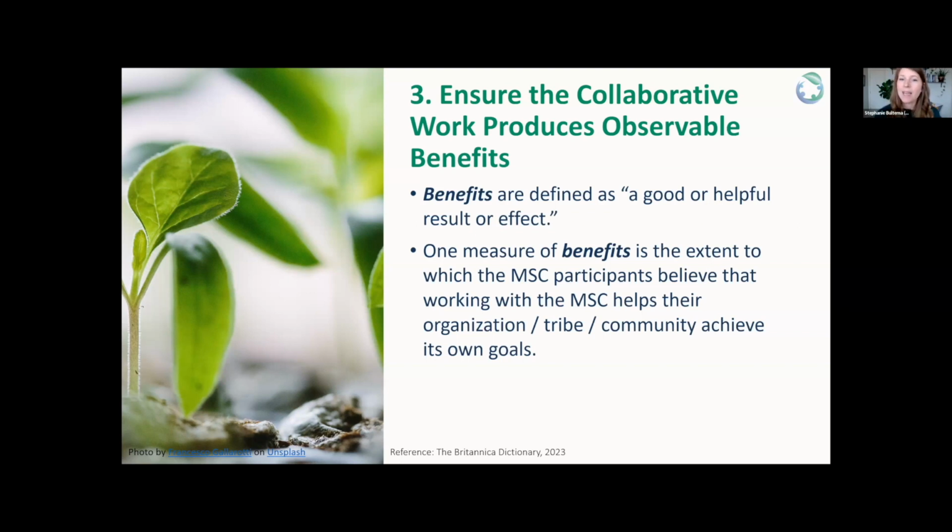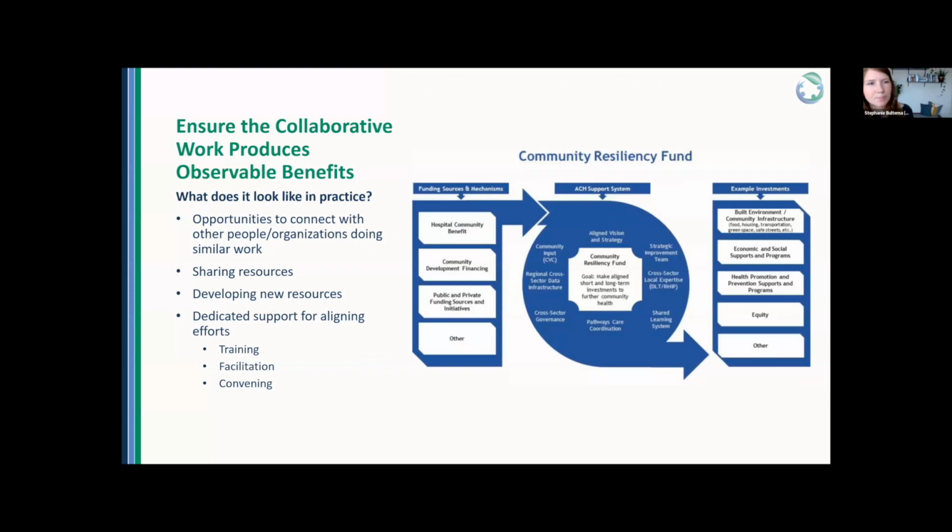But it's also really important that along the way to getting to that 10, 20-year vision, there are observable benefits along the way, that participants benefit, that communities benefit. This is something that isn't frequently talked about, but it's something that I would like to encourage we talk about more, and we make sure we're really clear on how people are benefiting from the work. People, organizations, communities are benefiting from the work. And so what does this look like in practice?